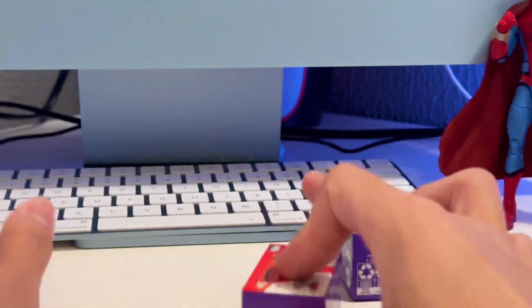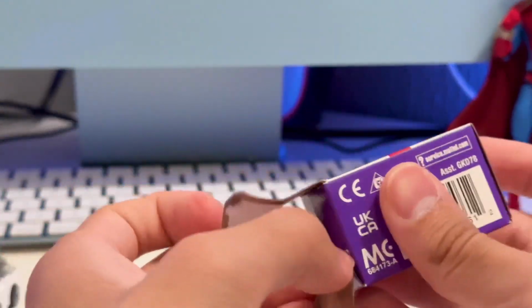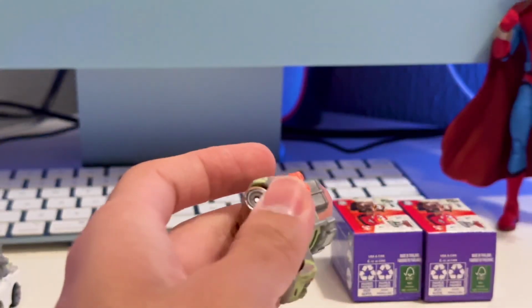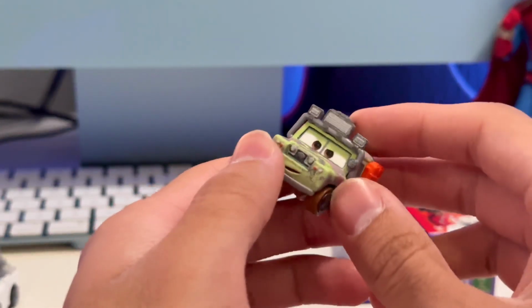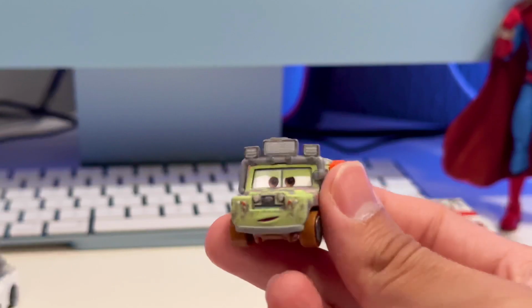So now let's go ahead and do the next one. Number 26. Yeah, I got these at HEB not too long ago. If you've seen my latest hunt video, you'll know that these were a little tricky to find at first, but as time went on, they were a little bit easier to find.